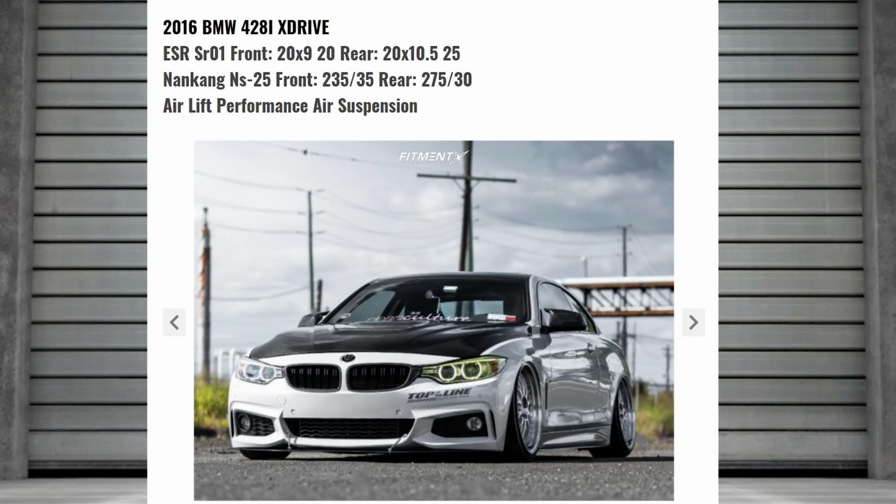Ready? 1, 2, 3. 9.5. We have a 2016 BMW 428i xDrive on some ESR SR1s, fronts 20x9 +20 with a rear 20x10.5 +25, Nankang tires, Air Lift Performance suspension. Hell yeah, this 4 Series is low.